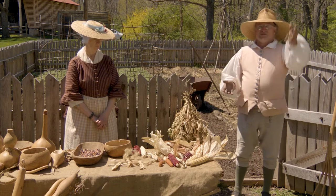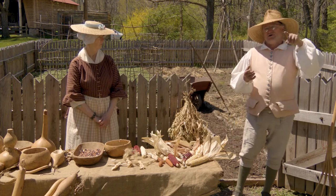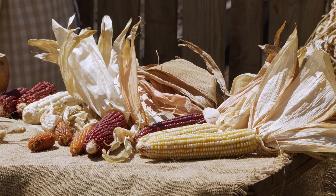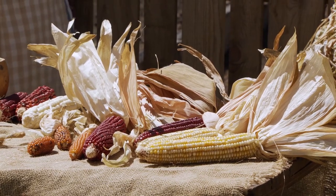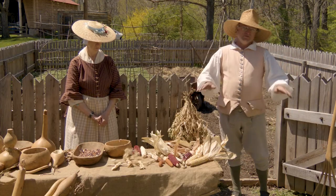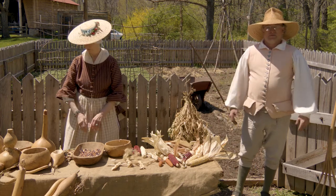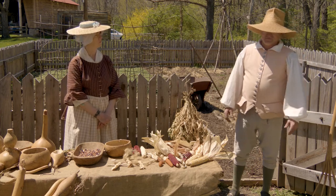The corn is, of course, a tall growing plant, and provides a trellis for beans to climb on. The beans are a legume and they fix nitrogen into the soil that helps feed the corn and the squash also. And the squash has a big broad leaf plant that vines all around the other plants, helps keep the weeds down, helps keep moisture in, and they benefit each other. And the Native Americans would have taught the early settlers how to grow crops that way.